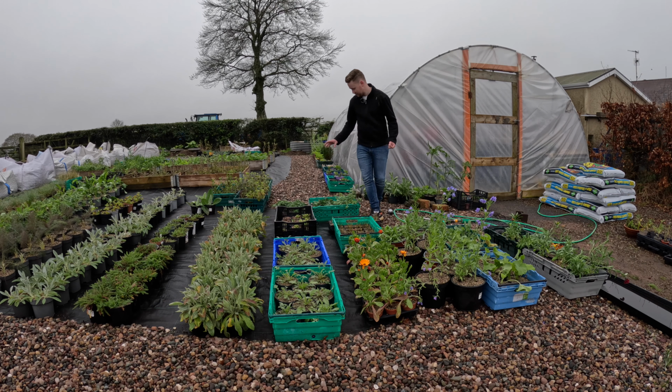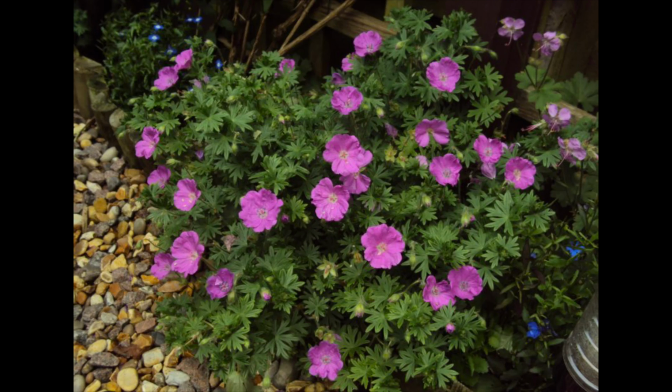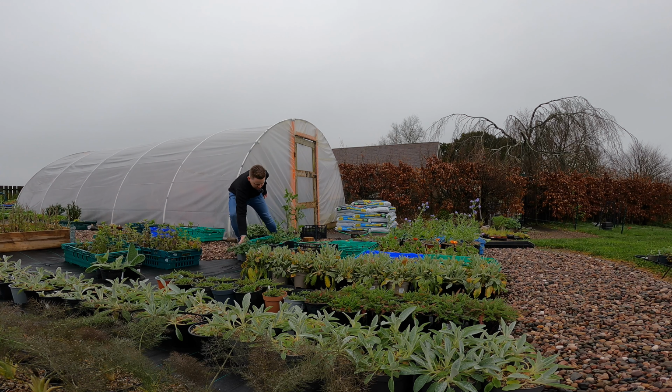Behind that then, some hardy geraniums. So this one's called Purple Vision. It's a great ground cover plant. Again, not flowering at the moment, but that'll be intense vivid purple come June, July, August time.